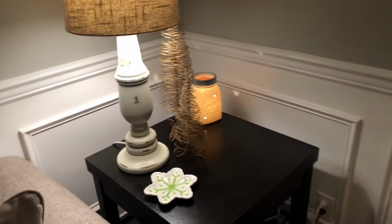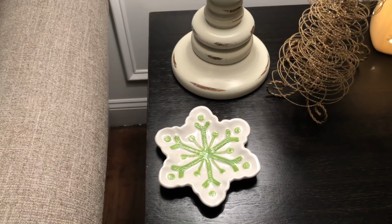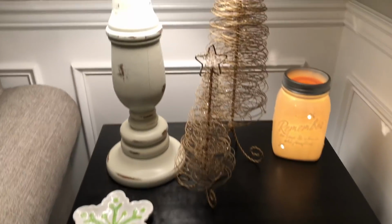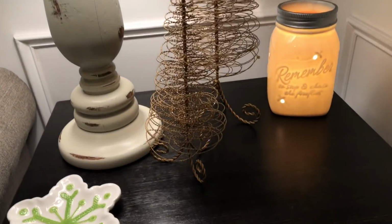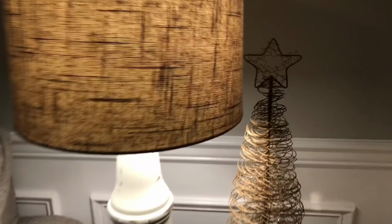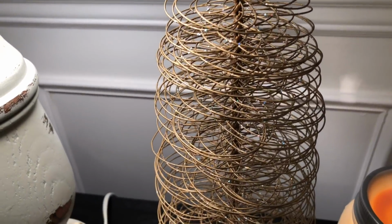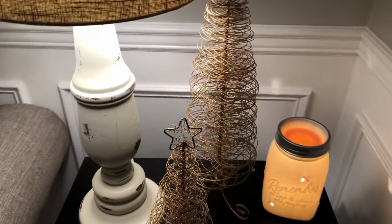And then over on this end table, I have this little snowflake dish. My mother-in-law gave me that as well. And I have these two little gold primitive looking trees. I found these at Goodwill last summer, and I put them up. And they're gold and they have a little sparkle in them. As you can see, they're really pretty. And I think they were maybe $5 for the set.